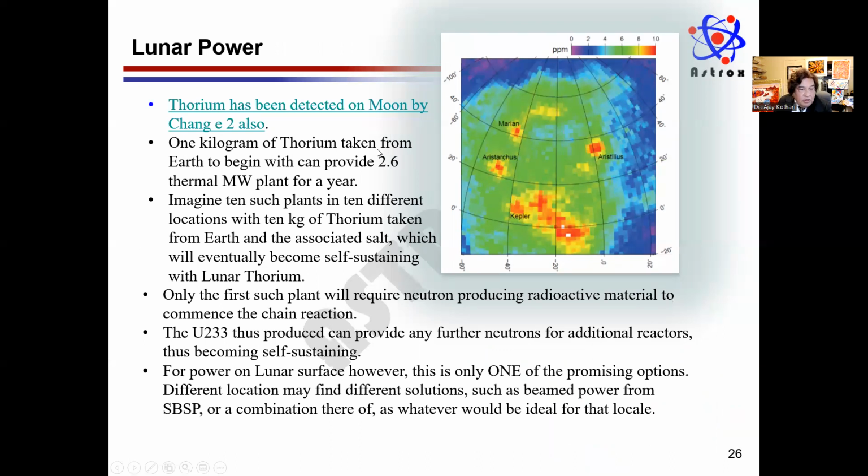1 kilogram of thorium taken from Earth, remember we talked about 1 ton, which is 1,000 kilograms, which created a 2.6 gigawatt thermal plant. So 1 kilogram would create a 2.6 megawatt plant for a year. 1 kilogram expense per year, hardly anything.